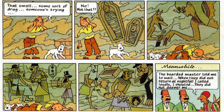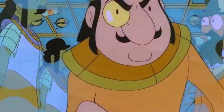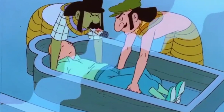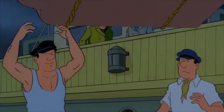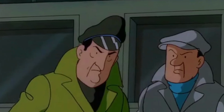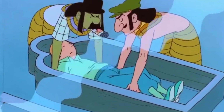As Tintin investigates, he finds himself entangled with a secret society called the Sons of the Pharaoh. This shadowy group is involved in a large-scale drug smuggling operation, using the ancient tombs as cover. The cigars marked with the symbol turn out to be filled with drugs, and Tintin realizes that he's up against a powerful criminal organization.